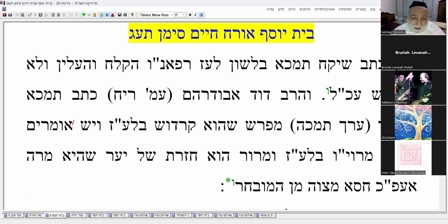Ve'arav David Abu Drehem, so he says this rabbi כתב תמכה בערוך מפרש שהוא קרדוש. Belas, so they're giving all kinds of these foreign names, which I have no idea what they are. But anyway, we know what it is. Tamcha is horseradish. ויש אומרים שהוא מרביב בלז, מרור הוא חזרת של יער שהיא מרה אף על פי כן חסם מצווה מן המאוחר. So he brings all kinds of options here, but the bottom line is romaine lettuce is the best choice, so try to get that if you can. Everybody agrees to that, pretty much.